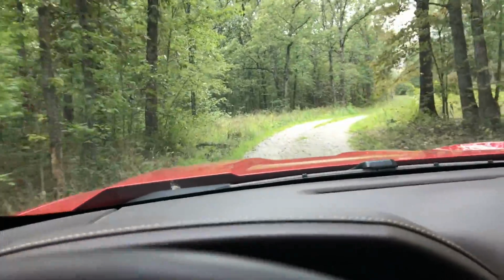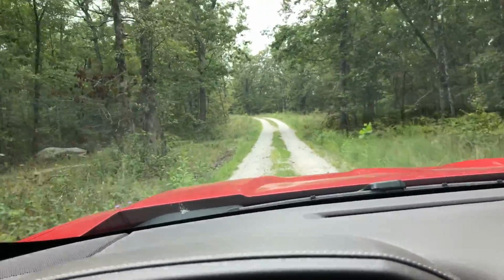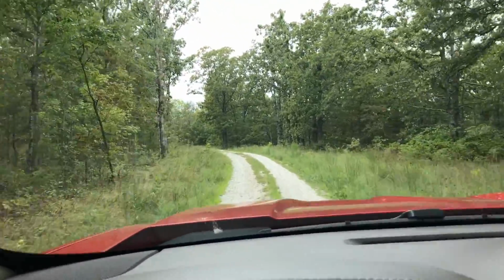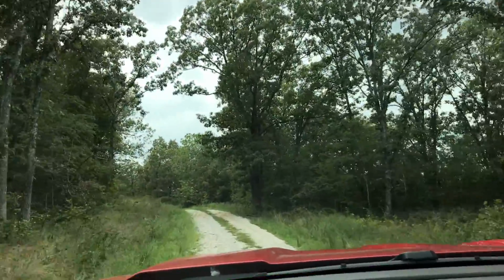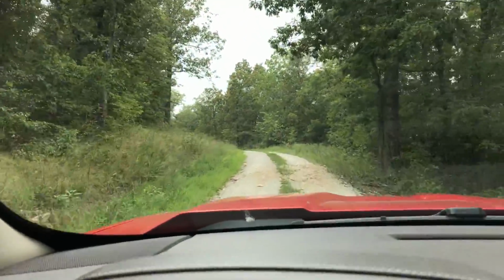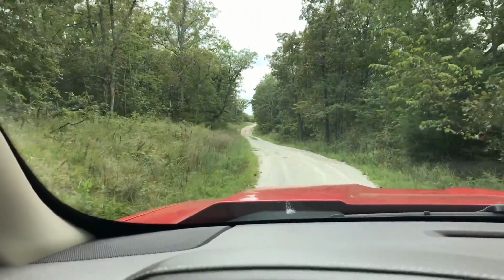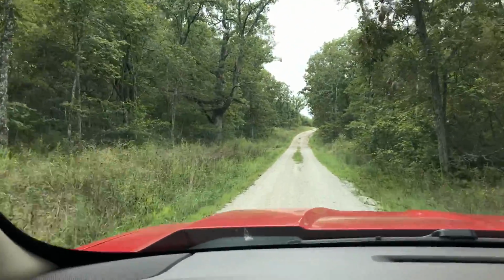Especially because this property has one of the most spectacular views out of anything we've ever had. It'll still be a good view even though we're dealing with a cloudy day, but on a clear day with blue skies, it's just gorgeous. Awesome area for deer and turkey. Actually a really, really good location.